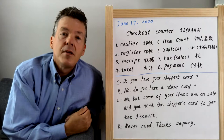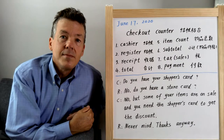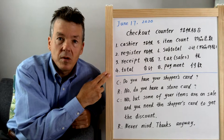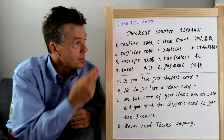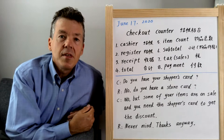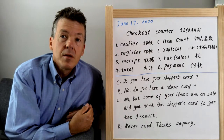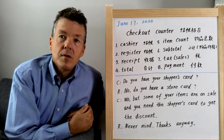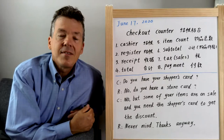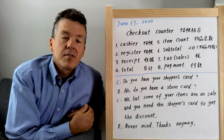So you figure out where you want to put it. If you have questions about it, you'll get answers right away. What's the next one? Receipt. Total. Next one? Item count. Sometimes you'll see that on a receipt when you buy something, how many items you purchased. Subtotal. Tax. In this case, it's sales tax. When you buy something at a store, it's sales tax.